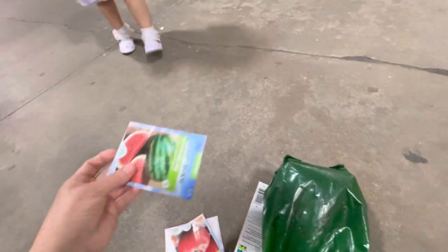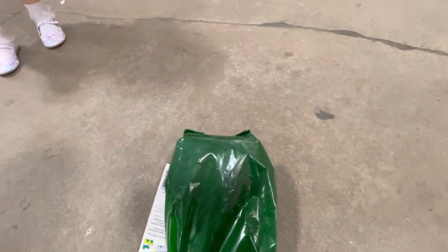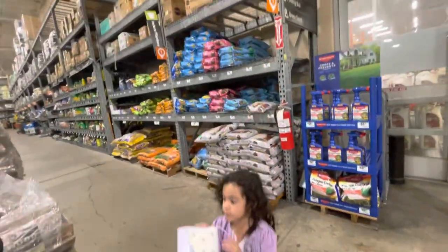I just dropped all this because I didn't have my little basket. Oh, is this open? No, it's folded. Where's your other seeds? You have it? You have your other seeds? Okay. No. So this is where we get most of our stuff right here and then over here.